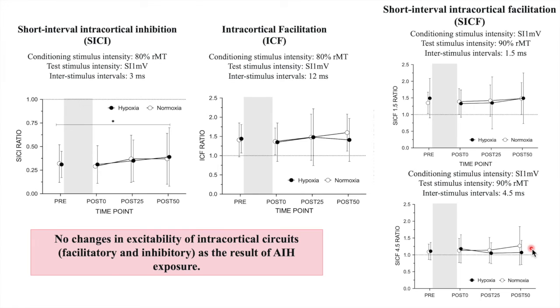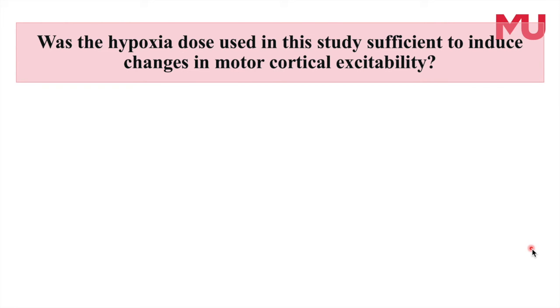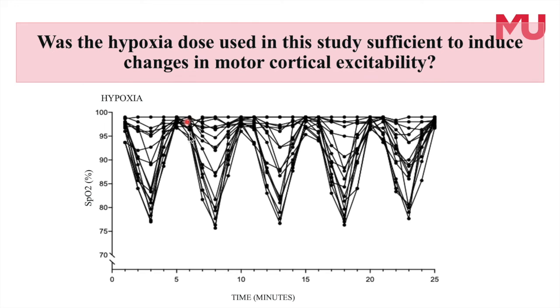A key consideration in this study is whether the hypoxia dose used was sufficient to induce changes in motor cortical excitability. The earlier 2018 study used a protocol of 1 minute on, 1 minute off at a hypoxic fraction of inspired oxygen of 9.4%, whereas in the current study we used a 3 minutes on, 2 minutes off protocol at a hypoxic fraction of inspired oxygen of 10%. During the hypoxia session, there was large inter-individual variability in terms of the magnitude of reduction in SpO2, ranging from 76% to 97%. There were some individuals that did in fact show cyclical reductions in SpO2 that were in line with the AIH protocol, while some individuals did not show changes at all.